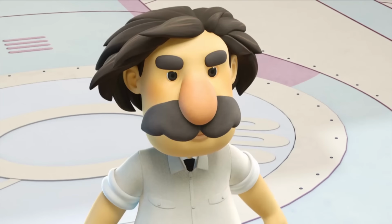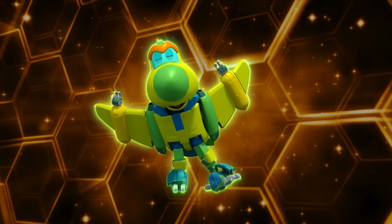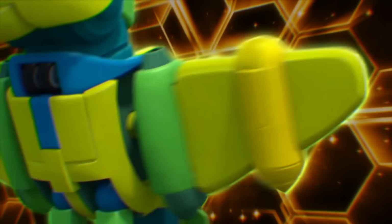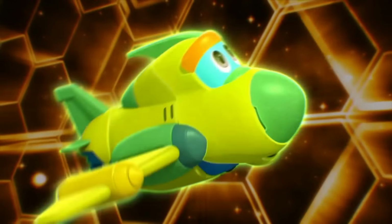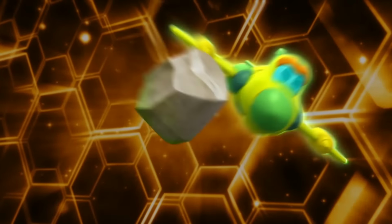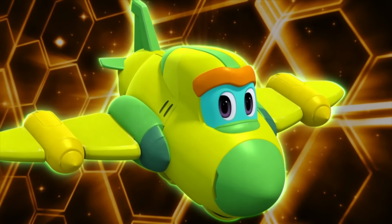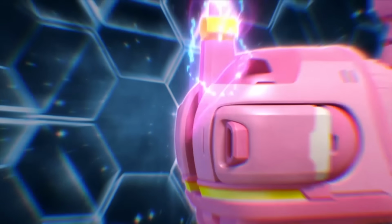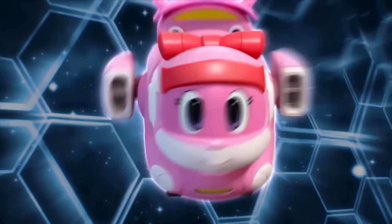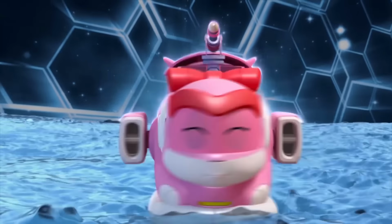Oh no! Go-go dinos! To the rescue! To the rescue! I'm King! Green Power Transformation! I'm King! A fast and agile pterosaur! Vicky! Green Power Transformation! I am Vicky! I'm a cheerful Brachiosaurus!